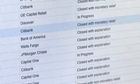Would you use something like that? "Absolutely. Absolutely." What would you use it for? "To see how well my bank is doing versus other banks and possibly change banks because of it. A lot of times people don't know who they're banking with and they get with the bank and they have all these fees and stuff like that. So I think that's very important."